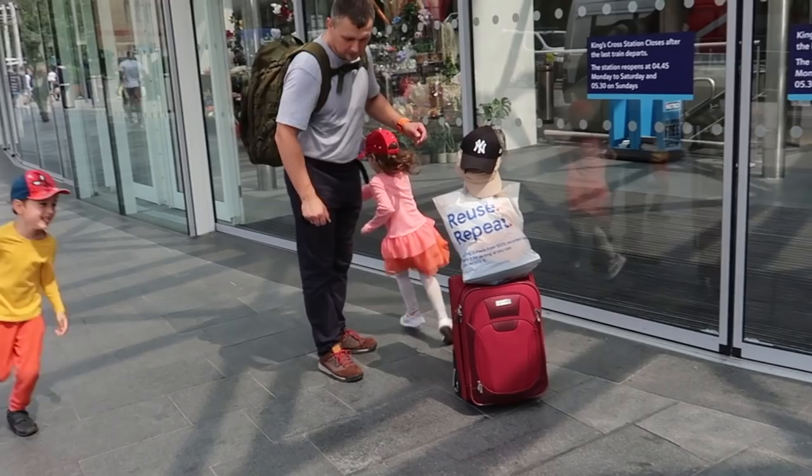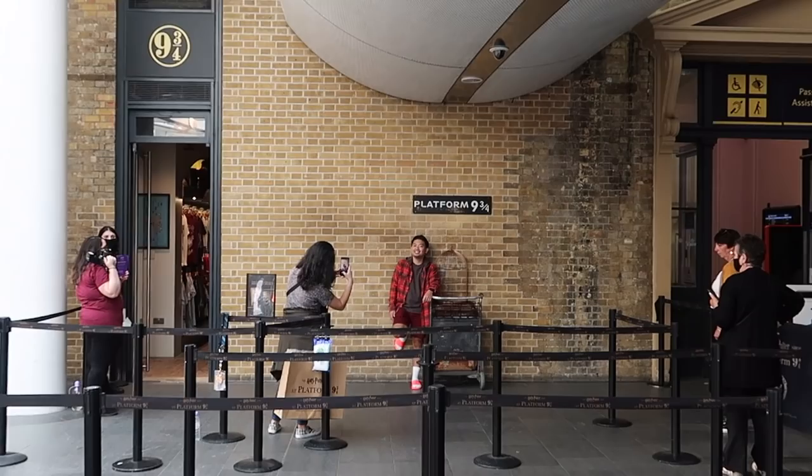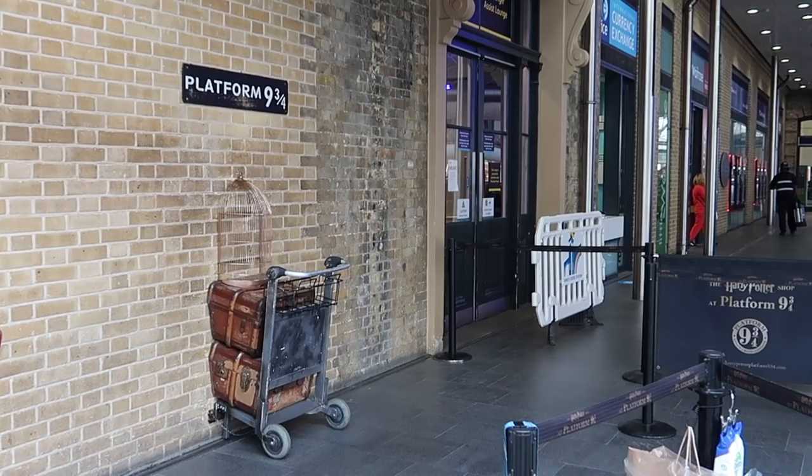And as a true fan of Harry Potter, I have to tell you that if you're departing from King's Cross station, you have to visit platform 9¾ and the gift shop right next to it. On entering King's Cross station, look out for the platform 9¾ sign and a half trolley installed in the brick wall underneath it. Snap a photo, and if you have some extra time, make sure to explore the Harry Potter shop.